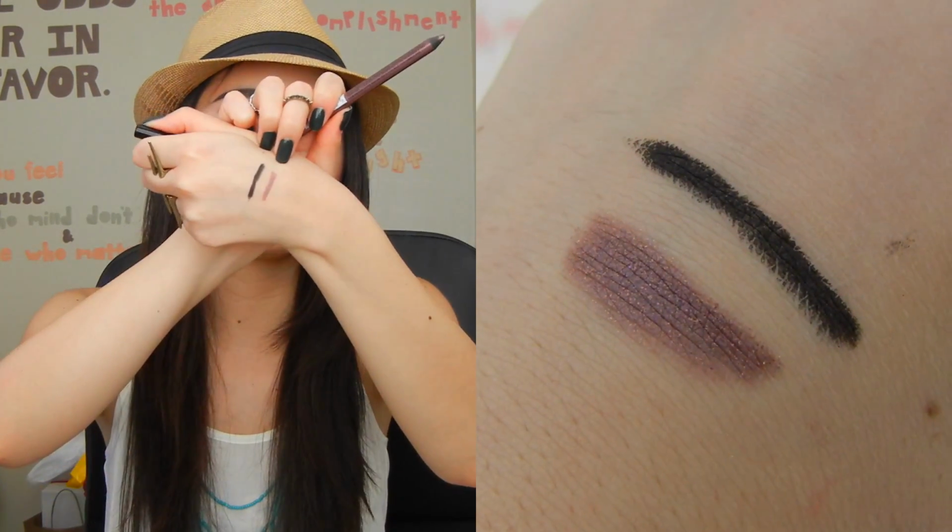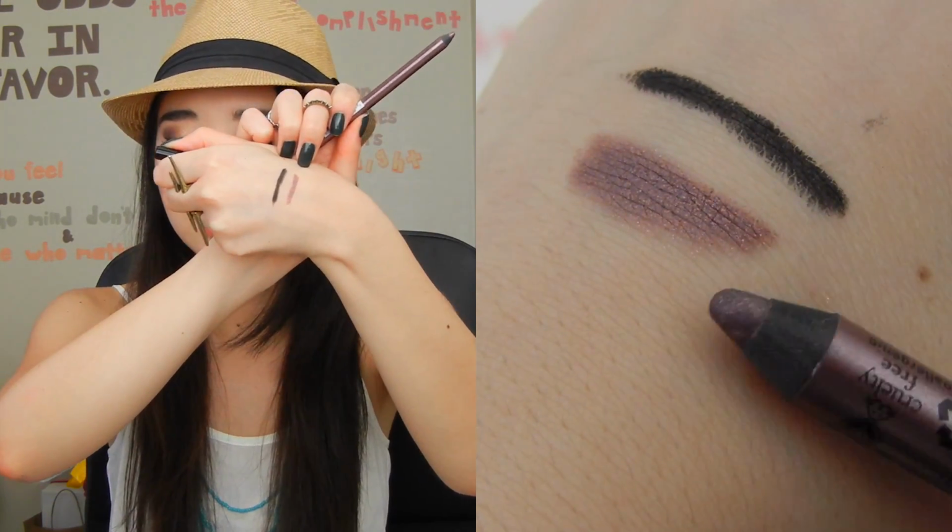It's swatched next to it. I doubt you can see it. I'll do a close-up so you guys can see a little bit better. But this is a really nice shade.